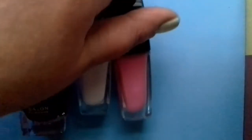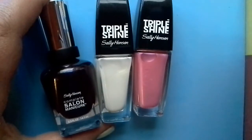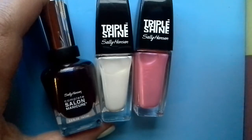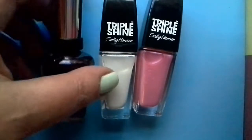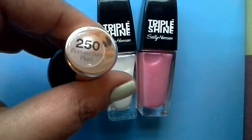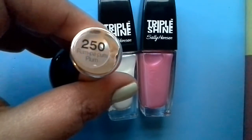They had things like 3 OPIs, including Nicole by OPI, 3 for, I think it was 3 for 15. And they had 3 Sally Hansens for £10. So I got Rumpa Pum Plum.